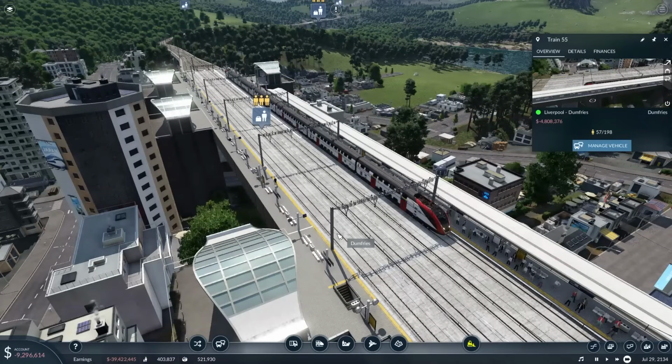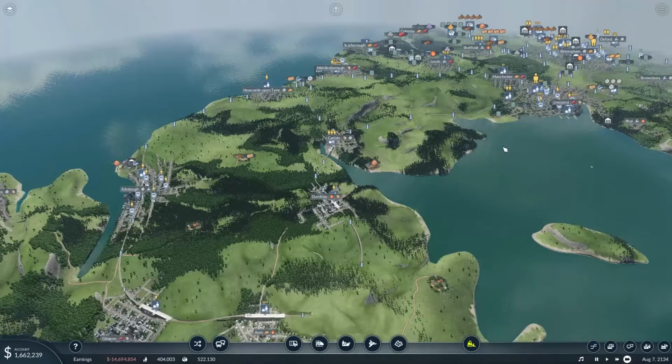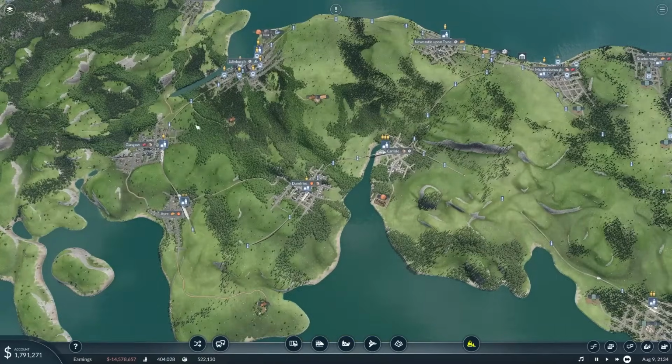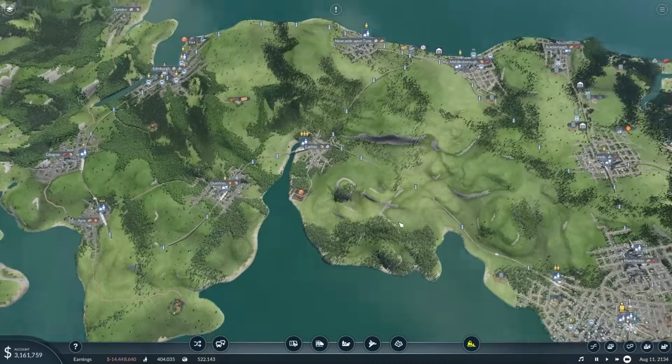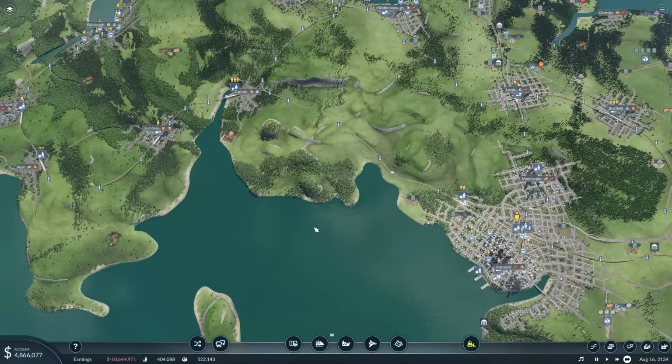Alright, make the big dollar bills, baby. Load everybody up. It's a full train heading back. Perfect! So, it will take a couple of cycles, a couple of journeys, a couple of loops to do what it's got to do before we then start seeing the benefits and the money coming in.